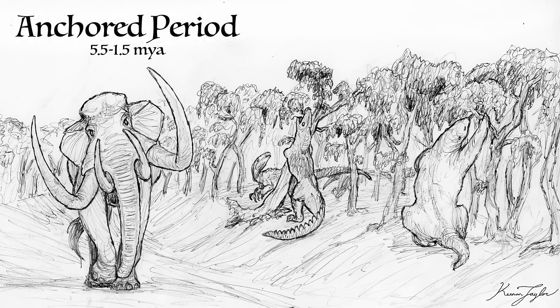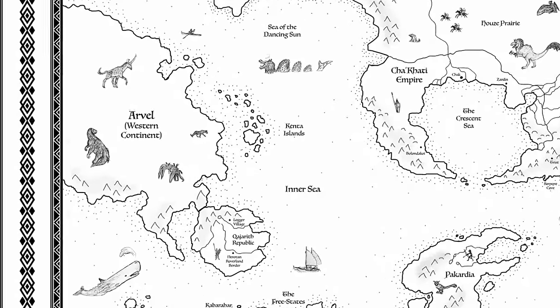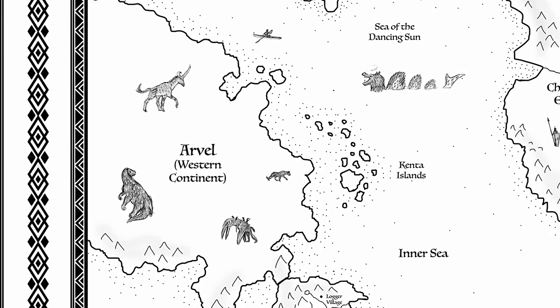During the following 5 million years absent harvest, again called the Anchored Period, megatheres would be one of the most abundant large mammals in Nicar. In Arvel, a different clade of sloth grew large.